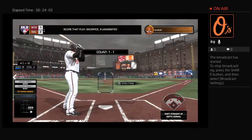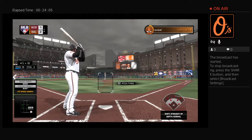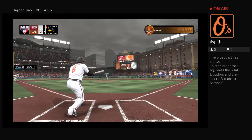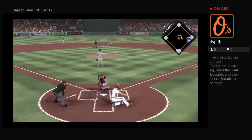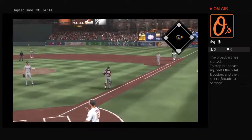The second baseman, here's Jonathan Schoop now. First time up, he went down looking. He's set. Here comes the 1-1. And the squeeze is on here, and he gets it down. And the run is in to score from third.